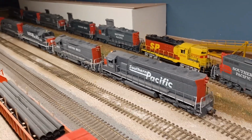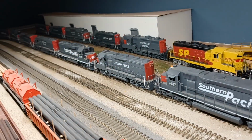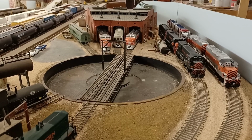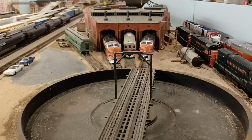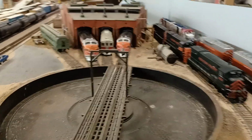All these engines right here, there's power on this track, but these are all my dummies. I just drag them around, so they're gutted and everything. So same thing. UP rounded up all the old WP power, and they're storing it here by the roundhouse. And the 3 tracks into the roundhouse, those are all non-powered. I just kind of drag the engines out as needed. Old RDC in there too.